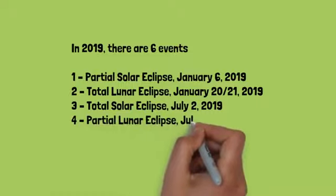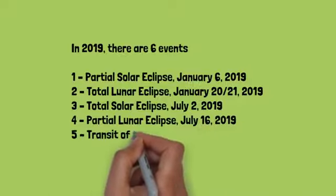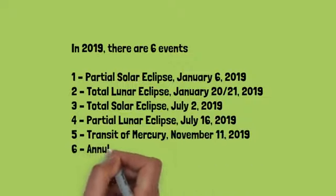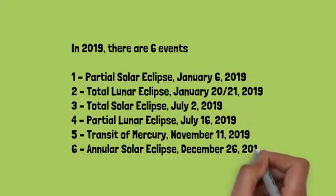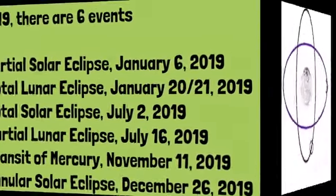The fourth one was partial lunar eclipse July 16th. Interestingly, fifth one was transit of planet Mercury on November 11th. Last but not the least, sixth one was annular solar eclipse on December 26th.